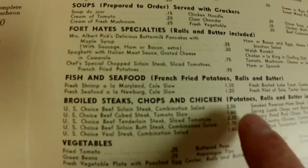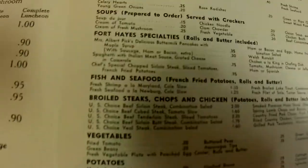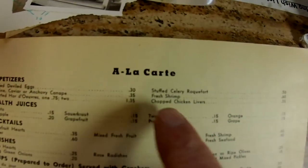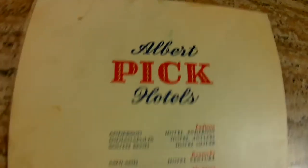Go with the whole thing. Cold sandwiches, you know, sirloin steak, $2. That's the most expensive. You can get a tenderloin for $2.25. It's the most expensive thing on the menu. And of course it's a la carte. Who cares? 50 cents for stuffed celery. I don't think I would want that. But you can get all kinds of things here. You can see the prices. And you can see the different places that they are. But these served, obviously, military.